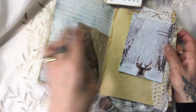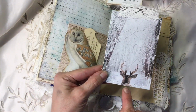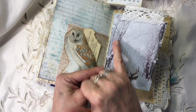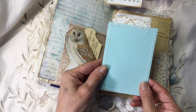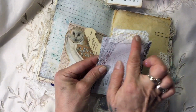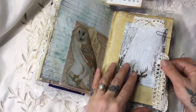And then again, we've got another journaling card that Karen has made, and this just reminds me of being on the back of a stag, and the stag or the deer is looking out in the woods. She's put glitter everywhere and backed it with this beautiful aqua colour and topped it off with some fabulous lace. And of course there's lace here.